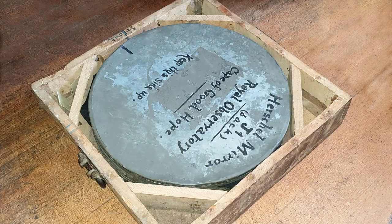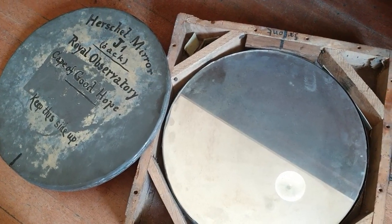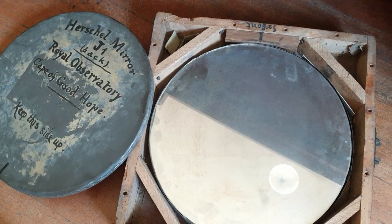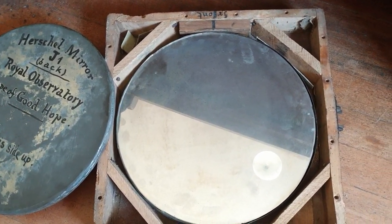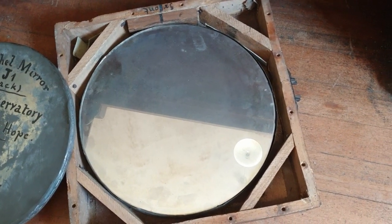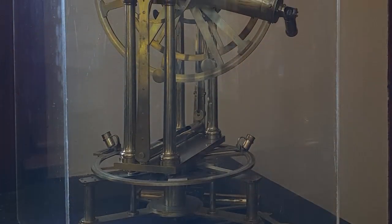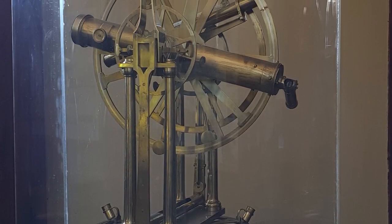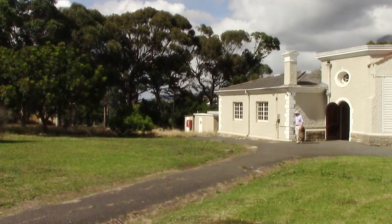This mirror was made by John Herschel, but was brought out by him as one of the several ones that he used at the Cape in the 1830s and hasn't been repolished since. It was sent back to the observatory from England around about 1906. This is the Holland repeating transit, dating from about 1820, one of the first instruments used at the observatory.